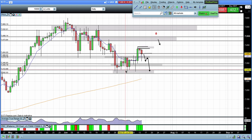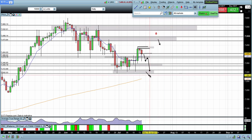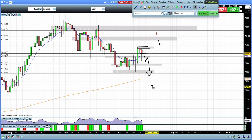We're looking for that move back down into these levels. And then we would start to look for the potential breaks down where we could look for resistance and then a stronger movement down on this market, really down toward 7,220.